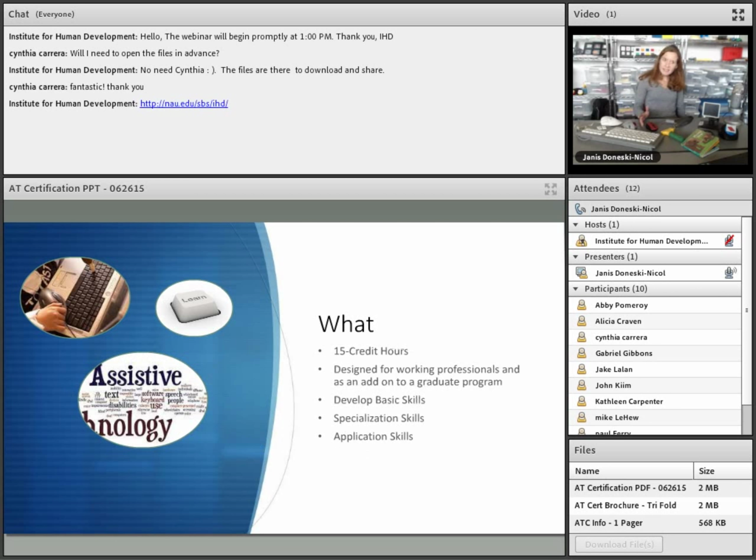What is the Assistive Technology Certificate? The certificate is a 15 credit hour program. It is a graduate level expectation of coursework. It is very much designed for the working professional and can be added on to graduate programs. It is formulated around developing basic skills, then specialization skills, followed by application of skills. So we take you through a path of development with this program.